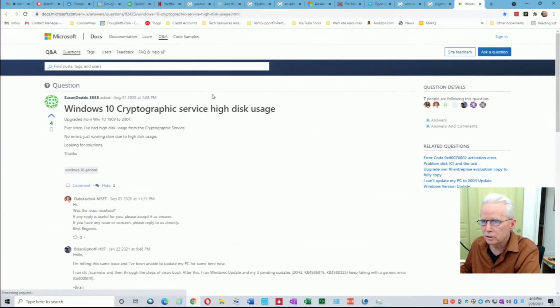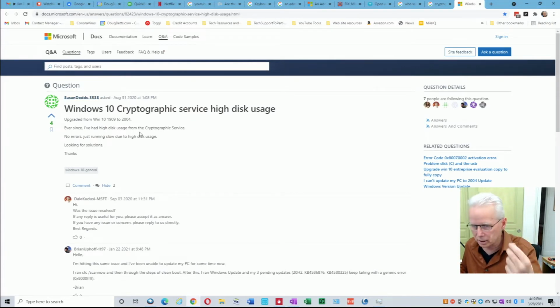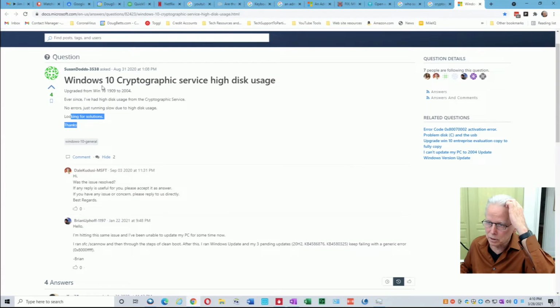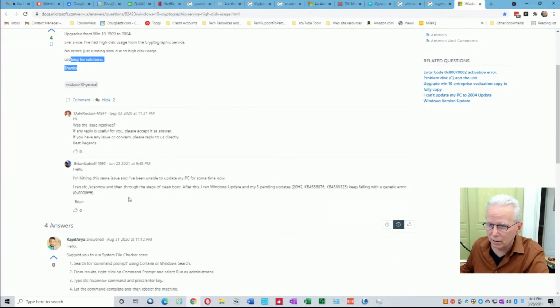And this is a question and answer forum on Microsoft, so it's not an official document or notification from Microsoft about this. High usage. Upgraded from Windows 10 1909 to 2004. Ever since I've had high disk usage from Cryptographic. No errors, just running slow. And this was dated August 31st, 2020. September 3rd, somebody's asking, was the issue resolved? If any reply is useful to you, please accept it as an answer. Well, there's no reply there.